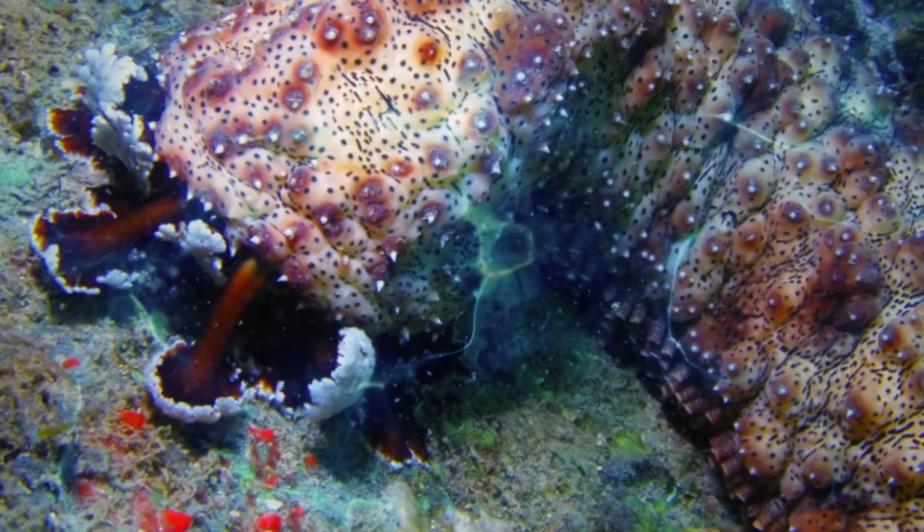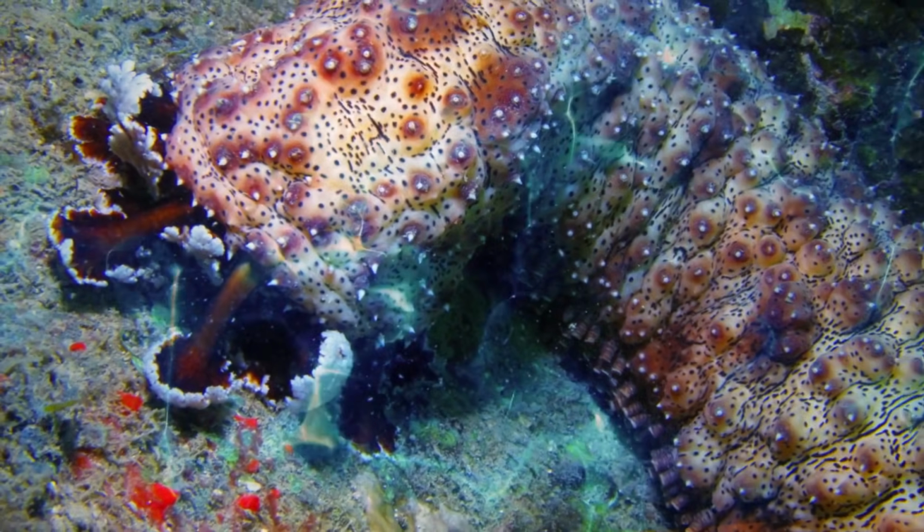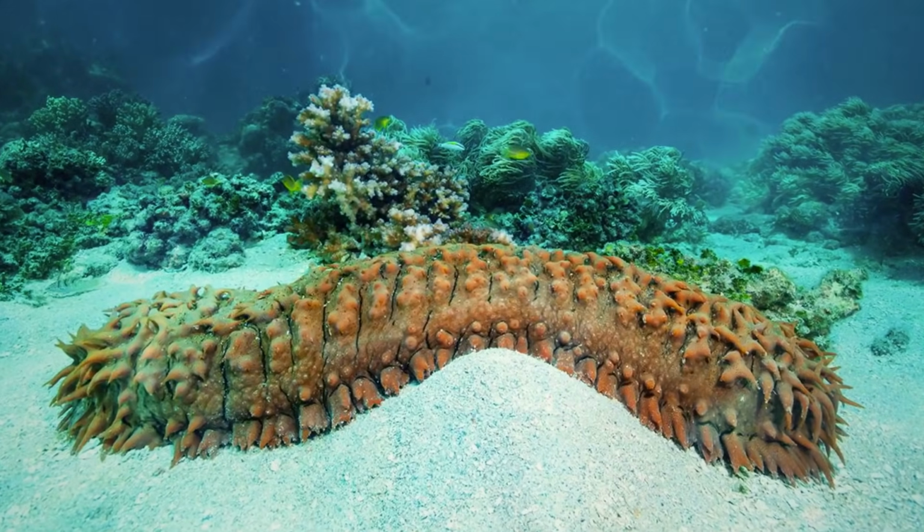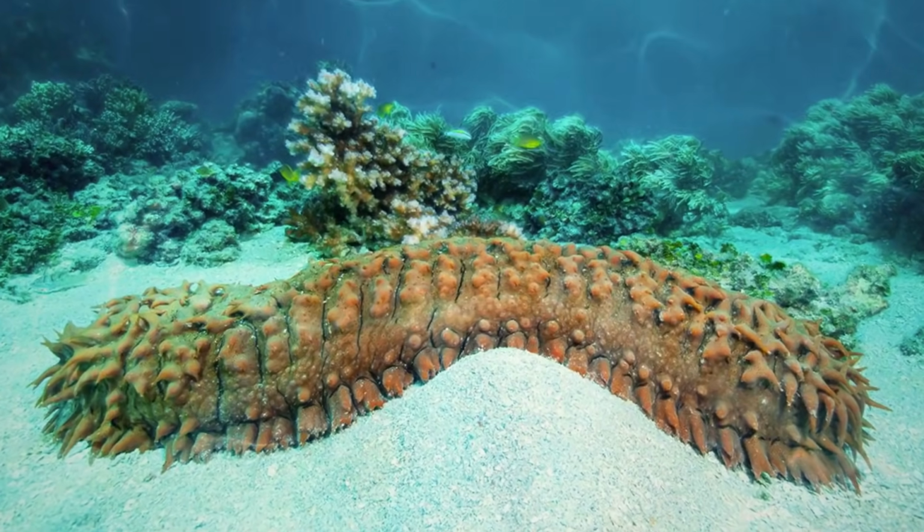They munch on whatever gets stuck in the sand on the ocean floor. Once they've eaten, they manage to clean out the sand, leaving it nice and tidy after they do their business.